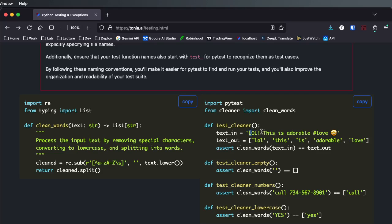What we expect to get back from this is all special characters removed, which is going to include the code for the emoji, the hashtag character, and the exclamation mark. And it's going to split this into words, so it's going to return an array of strings for each word. And it's going to make all of the text lowercase, so LOL will be lowercase. So I expect the output to look like this. I expect the output to be LOL, this is adorable love, in a list.